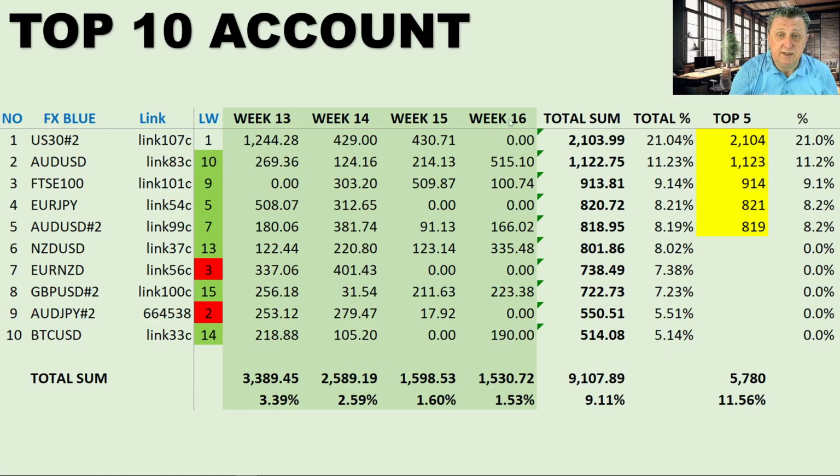So more than $500 or 5.14%. And if we have a look at the last 4 weeks, we can also see the trend here. It is going down. It hasn't been doing so well for the last couple of weeks, but week 13, more than $3,000, more than 3%, and week 14 was $2,589 or 2.59%. And for week 15 here, we can see it's definitely dropped down, $1,598 or 1.6%. Week 16, very similar results again here, $1,530 or 1.53%. So overall the sum for the top 10 for the 4 weeks would be $9,107 or 9.11%. So that is the results for the last 4 weeks.